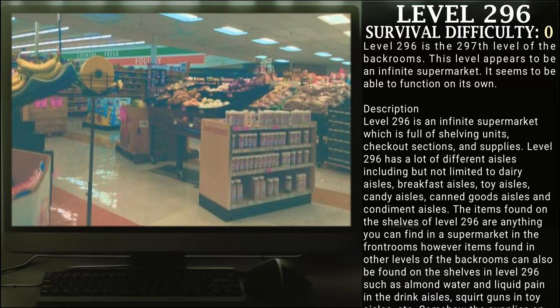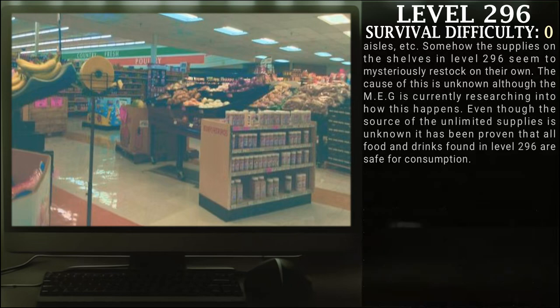Description. Level 296 is an infinite supermarket which is full of shelving units, checkout sections, and supplies. Level 296 has lots of different aisles, including, but not limited to, dairy aisles, breakfast aisles, toy aisles, candy aisles, canned good aisles, and condiment aisles. The items found on the shelves of level 296 are anything you can find in the supermarket in the front rooms. However, items found in other levels of the Backrooms can also be found on the shelves on level 296, such as almond water and liquid pain in the drink aisles, squirt guns in toy aisles, etc.